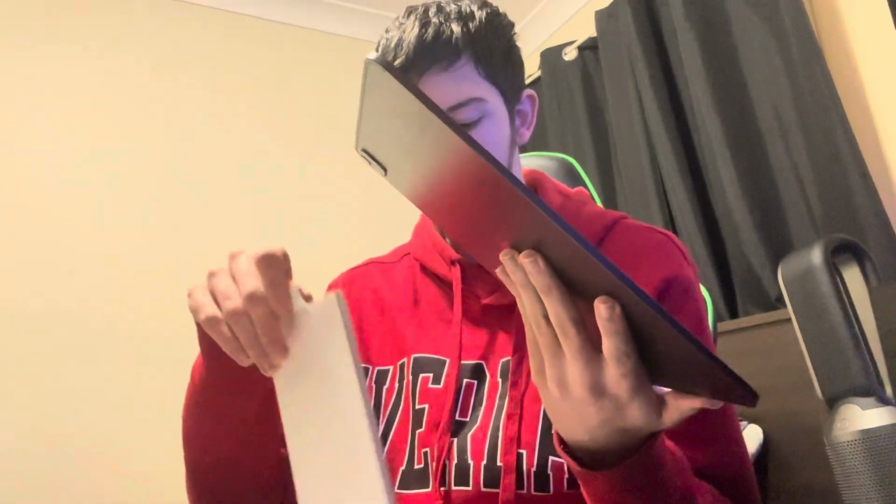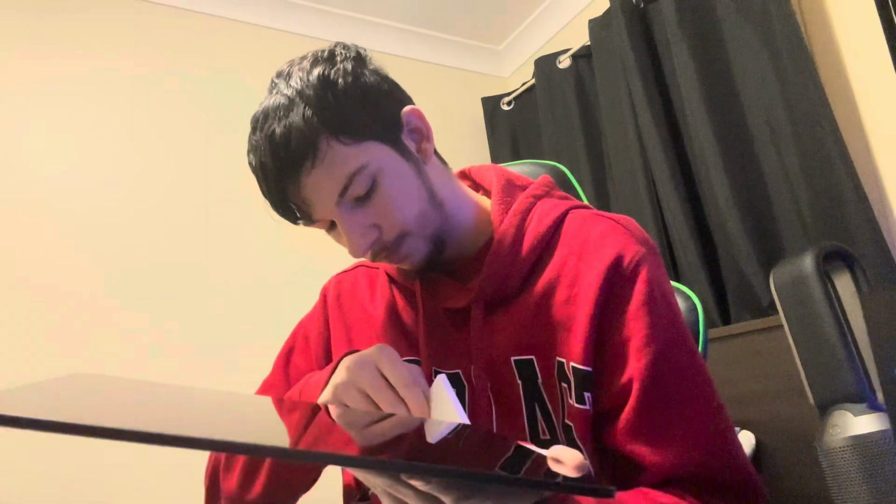It looks so clean and nice right now, before it gets a bunch of fingerprints on it. Designed by Apple in California. Is there anything interesting in here? iPad Pro paperwork. Standard stuff. Okay, there's nothing interesting in there.